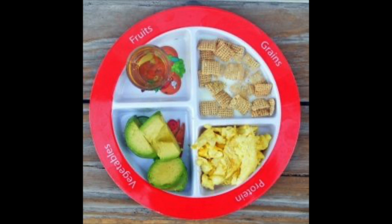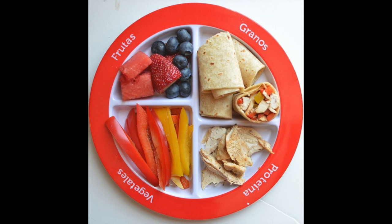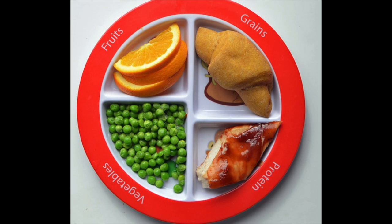What about lunch? Here's an example of lunch. We have a chicken wrap filling up our grain section with a little bit of extra chicken on the side, filling up that protein section, and then we have fresh fruit and vegetables on the side, filling up half of our plate as recommended. So what about dinner? Here is an example of a dinner plate. We have barbecue chicken or marinated chicken filling up that quarter right there, and then we also have a whole grain roll filling up our grain section, and then half of our plate is filled with fresh orange slices and peas. So that puts it into perspective as to what MyPlate recommends and what that can look like for each meal of the day.